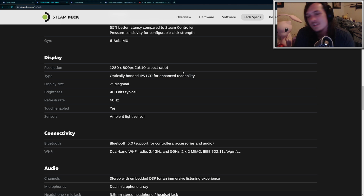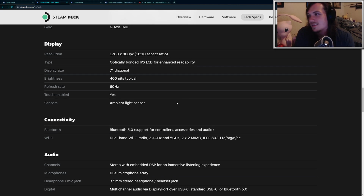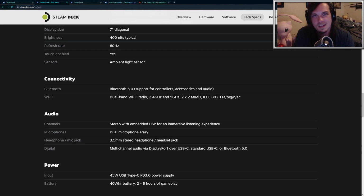But if it's clear, 720p is fine, especially since you have to imagine it's a 7-inch screen. It's very, very small. So having a high resolution on a very, very tight screen is kind of redundant. And it also makes it so you can play higher end games, considering you don't have to have the extra processing power to get to the higher resolutions.